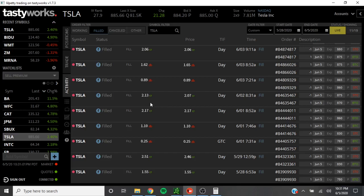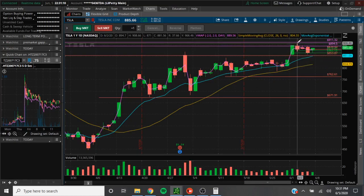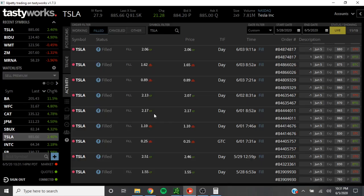Then on Tuesday, we ended up selling the 875. As the stock kept going up, we sold another one. These ones were a little bit more risky, but we still ended up selling them, and we collected the $214 and the $213. Now these are swing trades.